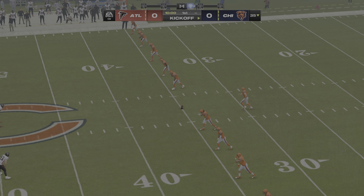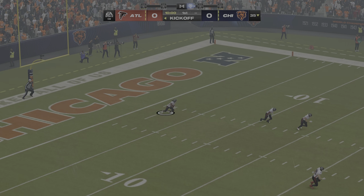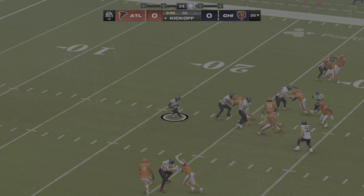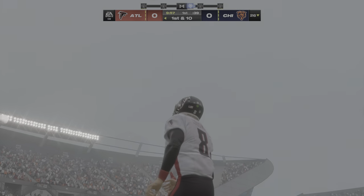Here's the punter, Trenton Gill, now to do the honors, and off we go here at Soldier Field. And up to about the 26-yard line, just across the 25.